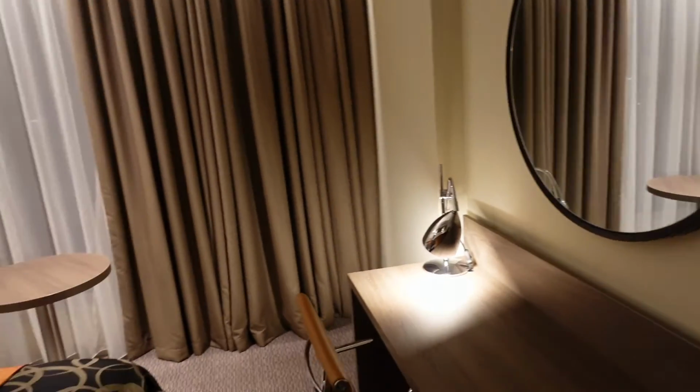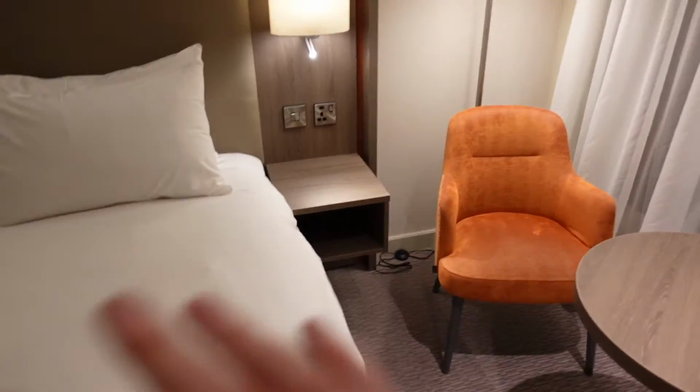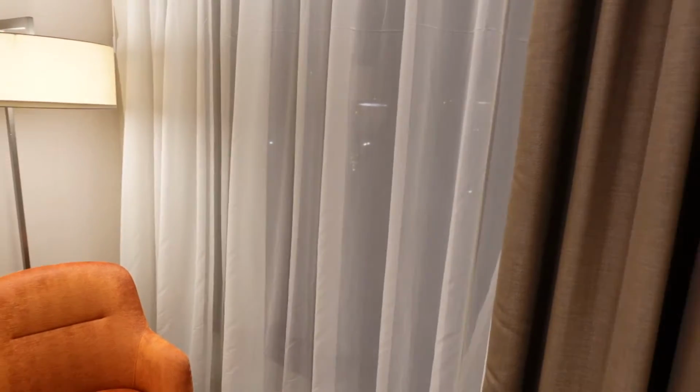Storage space there, nice chair, mirror, lamp. I do like this space, so rather than lie in a bed, you can sit here, table, the view. Like I said, it is a nice view. I will show you what I can of the view. I need to go back and put the lights off for that, so we'll do that at the end. And it is dark outside just now, so I'll show you what I can.